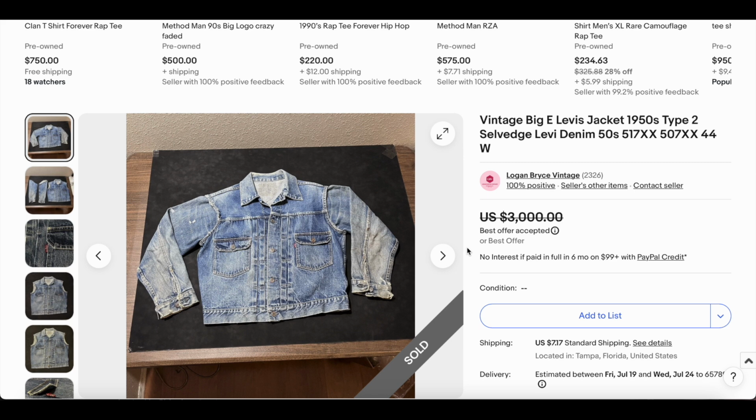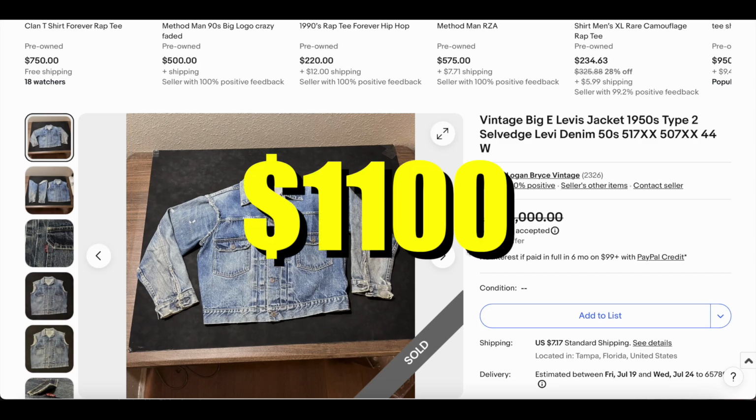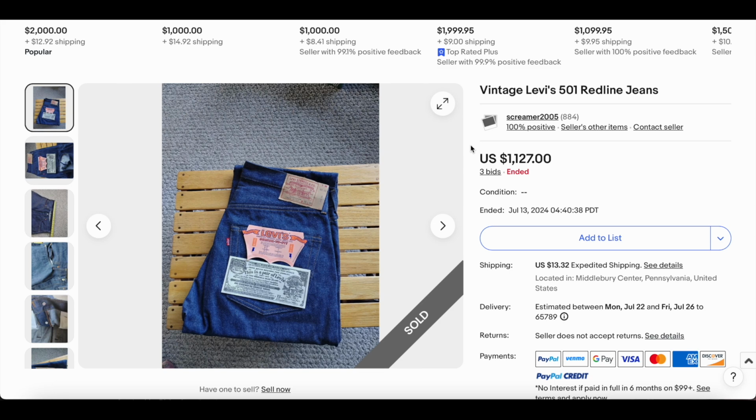Anyway, so this one sold. This is an unusual sort of situation here. Still sold for $1,100. Then we have another pair of vintage Levi's Redline jeans. These are dead stock though.